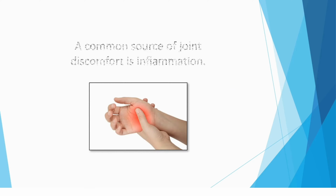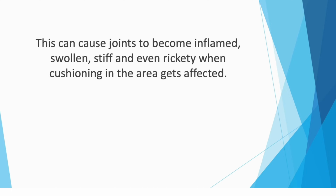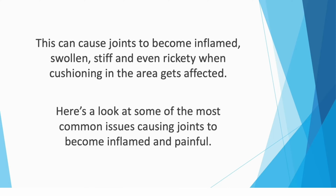A common source of joint discomfort is inflammation. In fact, many people's joint pain stems from inflammation. This can cause joints to become inflamed, swollen, stiff, and even rickety when cushioning in the area gets affected. Here's a look at some of the most common issues causing joints to become inflamed and painful.